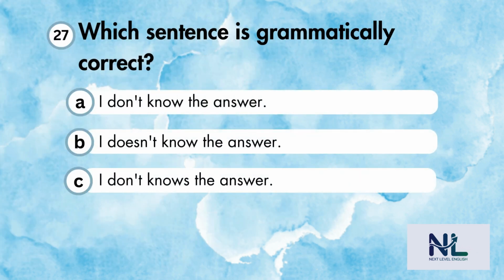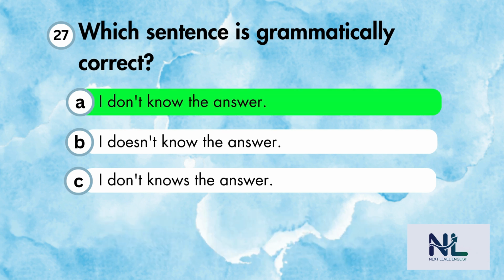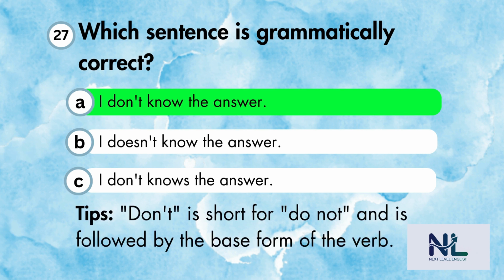27. Which sentence is grammatically correct? I don't know the answer. Tips: don't is short for do not and is followed by the base form of the verb.